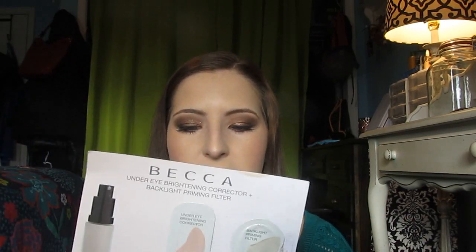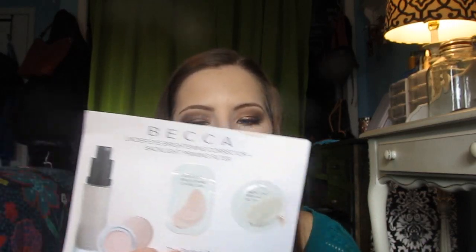The primer filter was a really nice radiant primer, and then the under eye corrector, I'm actually wearing it on my under eyes today. It starts out kind of peachy and then it blends in with my skin tone. It's kind of weird how it does that. It gives a really radiant finish and I like the coverage of it. It just brightens my under eyes really well, so I would consider purchasing these, but I'm not definite. So these were nice though.